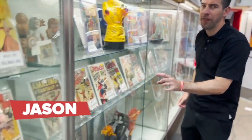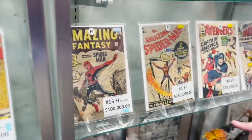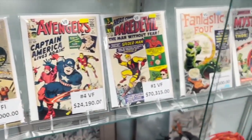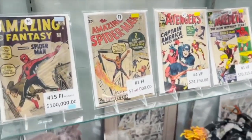I'm Jason Gruenauer. We've been showing off some pretty cool, unique, and interesting collections, but we got to show you what they have in their collection at Mile High Comics. The first Spider-Man, the first Captain America, Daredevil, Thor, and the X-Men. Look at those price tags, from the tens of thousands to the hundreds of thousands of dollars.